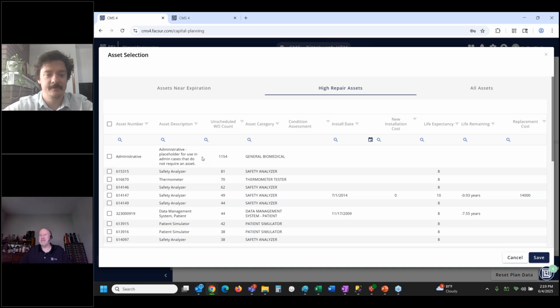Some people use that type of thing if you require an asset on every work order. But you can see there's certain types of devices like some safety analyzers that have 62 unscheduled work orders associated with them. We're also showing that some of them have the life expectancy. They're near their end of life. So we can select those as well to add those for the consideration as well.